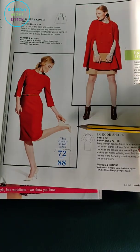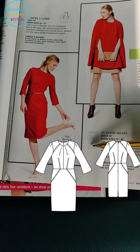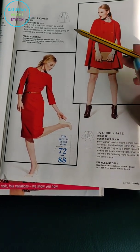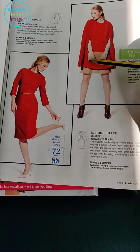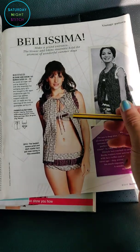So this dress, I honestly feel like I've seen this either in 2019 or in 2020, but it's a gorgeous sheath dress style. And then we've got that cape again, but this time it's been made in a traditional brushed wool. Very lovely. There's a pattern for a bikini and a top.